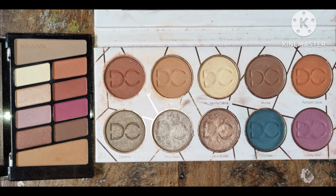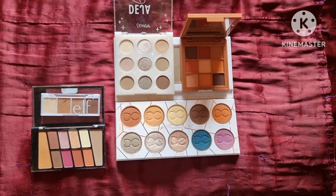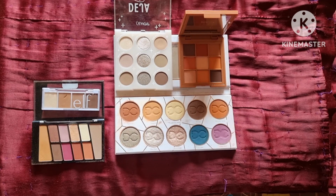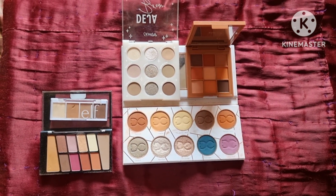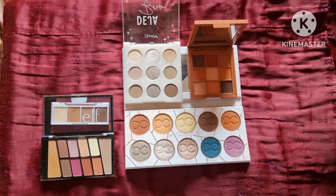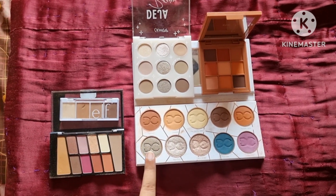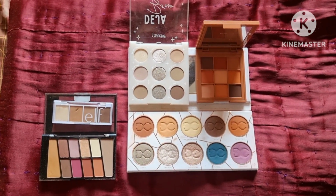In terms of my eyeshadow collection, I had only 2 eyeshadow palettes last year. This is what my current eyeshadow collection is looking like. Definitely more than double than last time. I had 2 earlier, now I have 5. These 2 were there last time as well, like you can see, but this and this is all new additions.